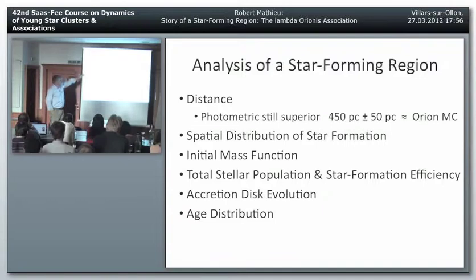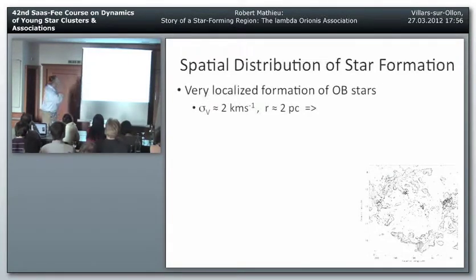So these are the issues that one typically might extract from a star-forming region. Very briefly, I'm going to apply these to this region to show you how it all plays together. The spatial distribution we've already talked about a bit, but an important point is that the OB stars have a velocity dispersion of 2 kilometers per second. The radius of this little clump in here is only about 2 parsecs. So they couldn't have been unbound less than how long ago, based on this morning's lecture? 1 million years? 2 million years? Okay. Remember, 1 kilometer per second is 1 parsec in a million years.